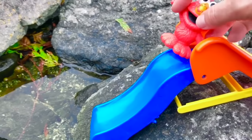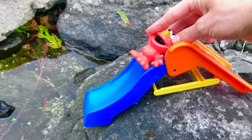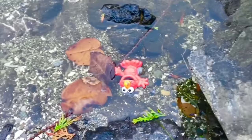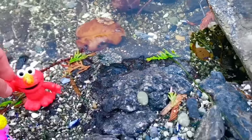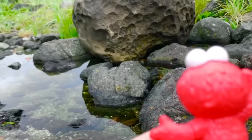Count to three with me. One, two, three, go! And he landed right beside some leaves. Elmo sees something. What is it?